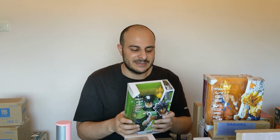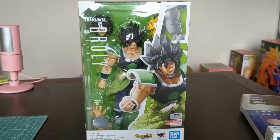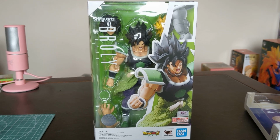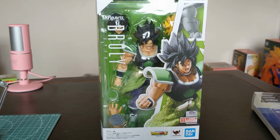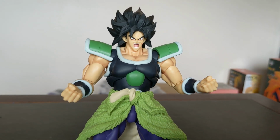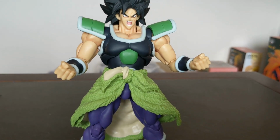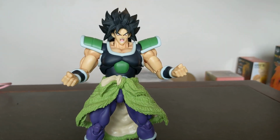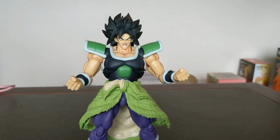And this is, I know it's an unboxing thing, and this is a little bit cheap, but this is the only S.H.Figuarts I had left after selling all of mine. This is Dragon Ball Super Broly. I really like this one because you can go normal or Super Saiyan, and the sculpt is just fantastic, the color's great, and yeah, a really fantastic figure.